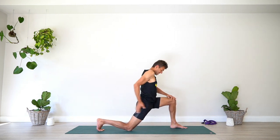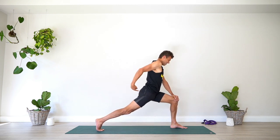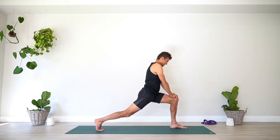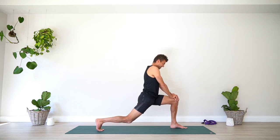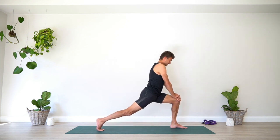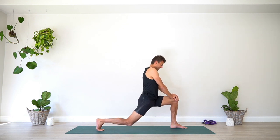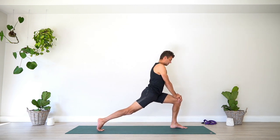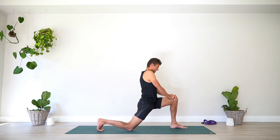Now squeeze the right glute a lot. Maybe check, poke yourself. It's allowed. And just to check if that glute is switched on. It should be firing up a lot. Squeeze the right glute, lift the knee. Squeeze the right glute as you lower the knee slowly.